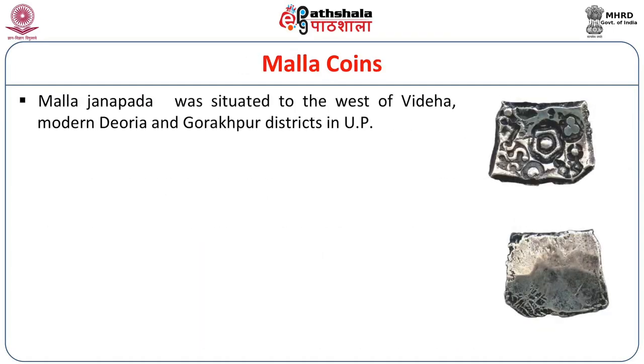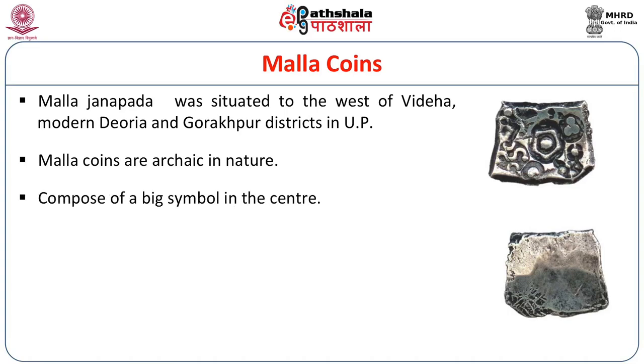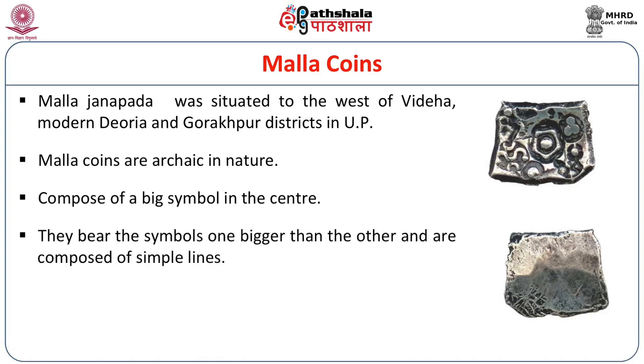Now coming to the Malla coins. Malla Janapada was situated to the west of Videha. It is the modern Deoria and Gorakhpur districts in Uttar Pradesh. And these coins are archaic in nature. You can see the design there on the symbol. So composed of a big symbol in the center, and they bear the symbols one bigger than the other and are composed of simple lines.